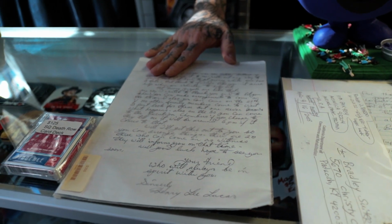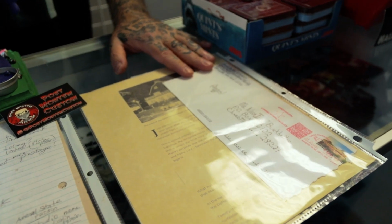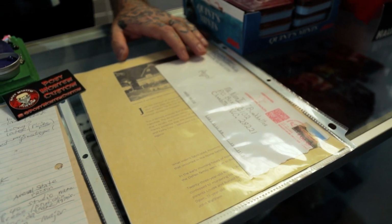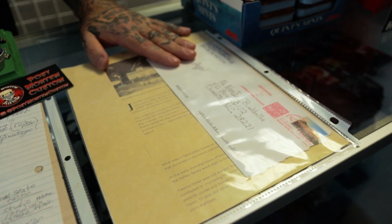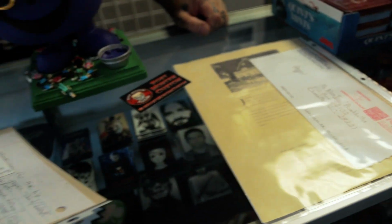Actual letter from him. This is Ronnie DeFeo, the Amityville guy, yeah, they killed him. The one that just recently passed, because he died a couple months ago. Yeah, that's him. This is an actual signed envelope from his jail cell. From the prison, yeah.